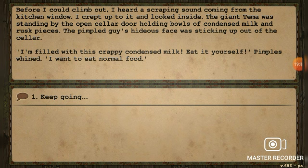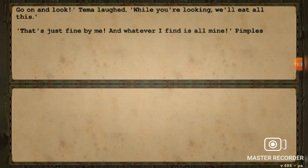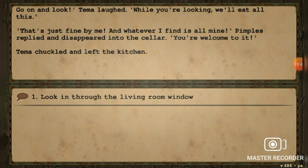Before I could climb out, I heard a scraping sound coming from the kitchen window. I crept up to it and looked inside. The giant Tima was standing by the open cellar door holding bowls of condensed milk and rusk pieces. The pimpled guy's hideous face was sticking up out of the cellar. "I'm filled with this crappy condensed milk. Eat it yourself," Pimples whined. "I want to eat normal food." "Go on and look," Tima laughed. "While you're looking, we'll eat all this." "That's just fine by me, and whatever I find is all mine," Pimples replied and disappeared into the cellar. "You're welcome to it." Tima chuckled and left the kitchen.